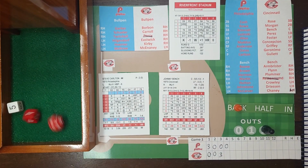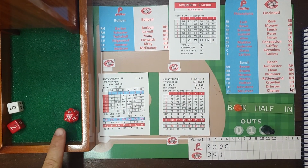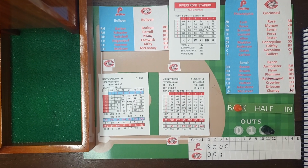Carlton, 2-5, strikeout chance, 16 too high. Bench will swing it.